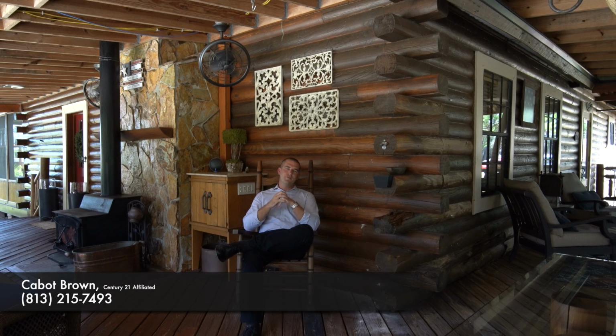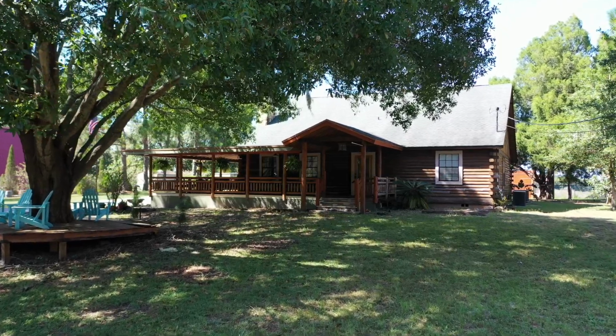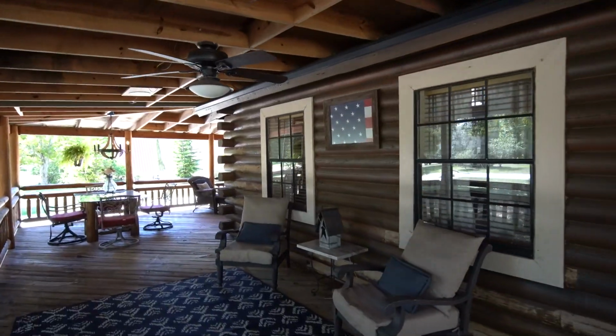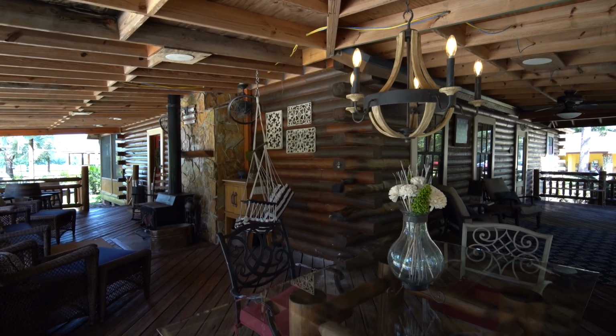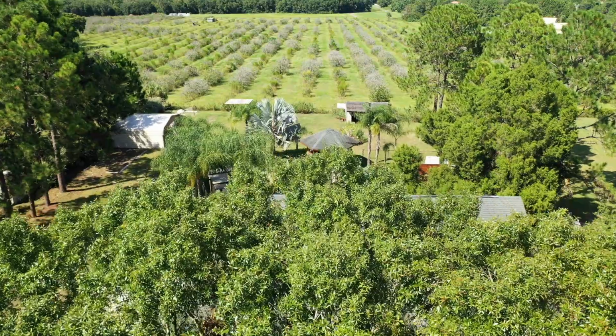This is a brand new listing in Odessa, 11305 Hutchins Avenue. It's like we went to North Carolina and picked up this home and set it right down in Odessa. This is a completely custom log home, very rare find. We're on over 1 acre of land. We have no HOA. Bring your boat, bring your RV, any trailers you have. This one is awesome. Can't wait to show you the inside.